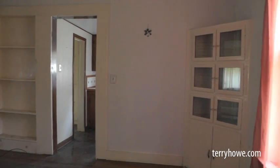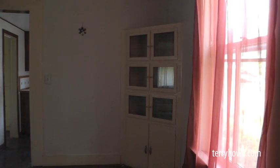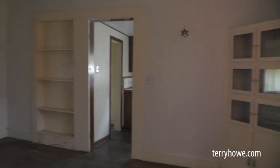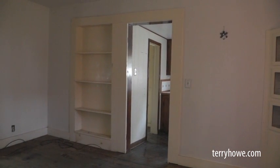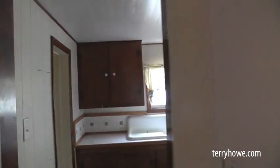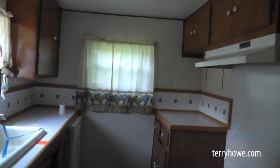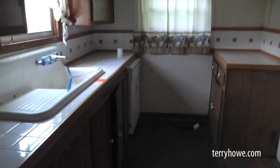I used to laugh about it, and here I'm seeing it. Built-in china cabinet, so I have to assume this was a dining room of some type. We do have a small kitchen back here, and I'm going to guess that this was a porch at one time, and maybe the kitchen was somewhere else in the house, or possibly, I don't know when this house was built, it could have been detached from the house. But here's our kitchen.